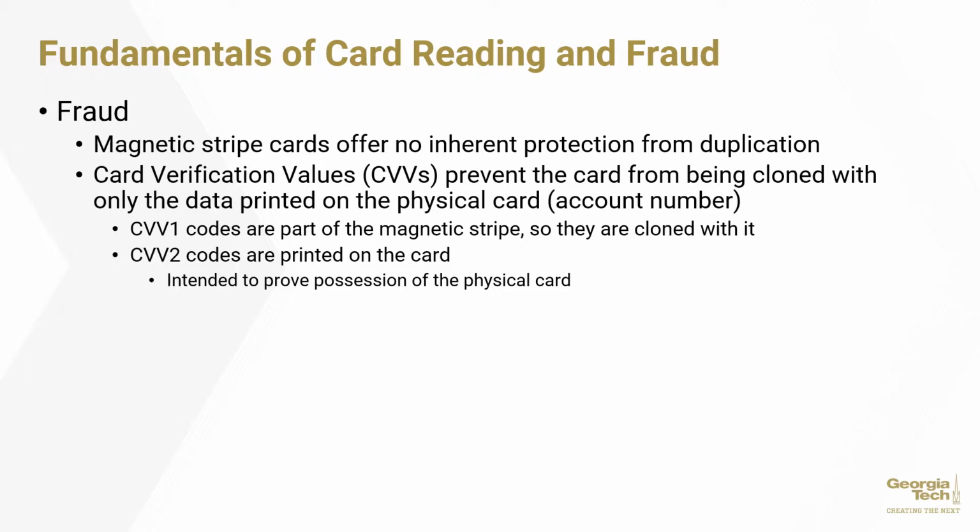CVV2s are the ones printed on the back of the card and are often requested at card-not-present transactions, like when making a phone purchase or online purchases. They're intended to prove possession of the original card. Bad guys can acquire those by either recording the PIN entry with a camera or through other ways like sites that sell card data with codes or with compromised web browsers, etc.